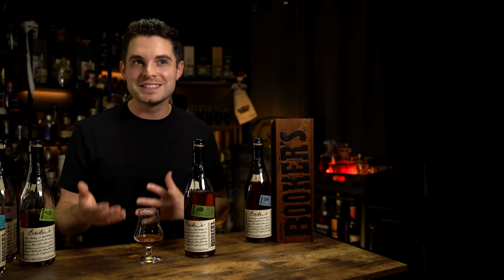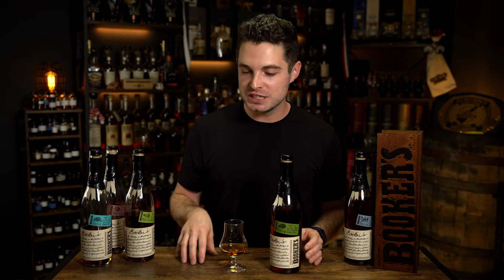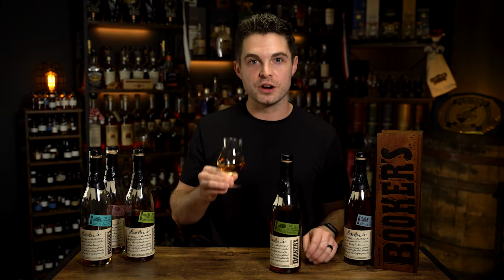Obviously, this is a little bit of an older batch of Booker's, especially if you compare it to some of the recently released batches, which are generally around 6.5 years old or so. A lot of complaints about this brand, including from me over the last couple of years, but seeing those stats improving on paper is a really positive thing. So without further ado, let's go ahead and check this thing out. Lumberyard Batch on the nose.